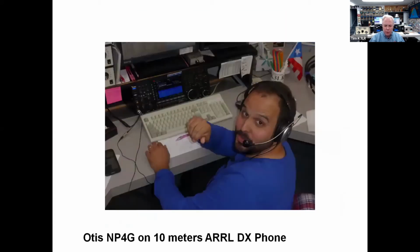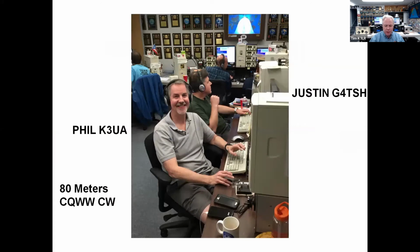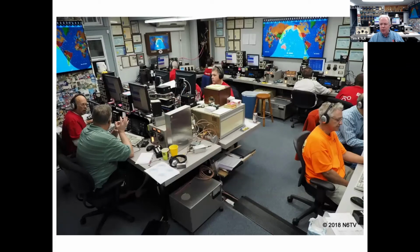And guys having fun. Otis NP4G from Puerto Rico, who comes here in March to operate, and having fun with George N3GJ, and Phil K3UA from Pittsburgh, and Justin G4TSH from London, England, in the CQ Worldwide CW contest. And so here you can see just about every one of the operating positions is filled up. The 40-meter guys are on the left-hand side, 80 meters on the middle table, and then we go around the room, 20 meters, 10 meters, 15 meters, and then 160 meters just by the door.